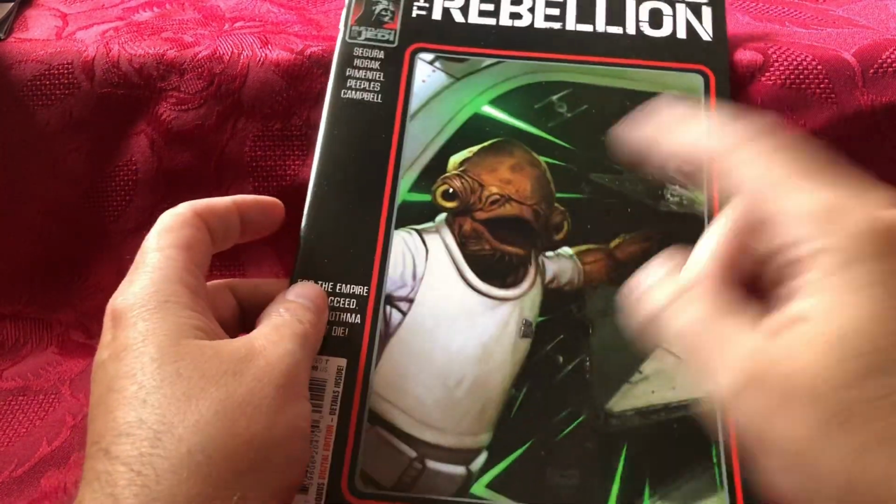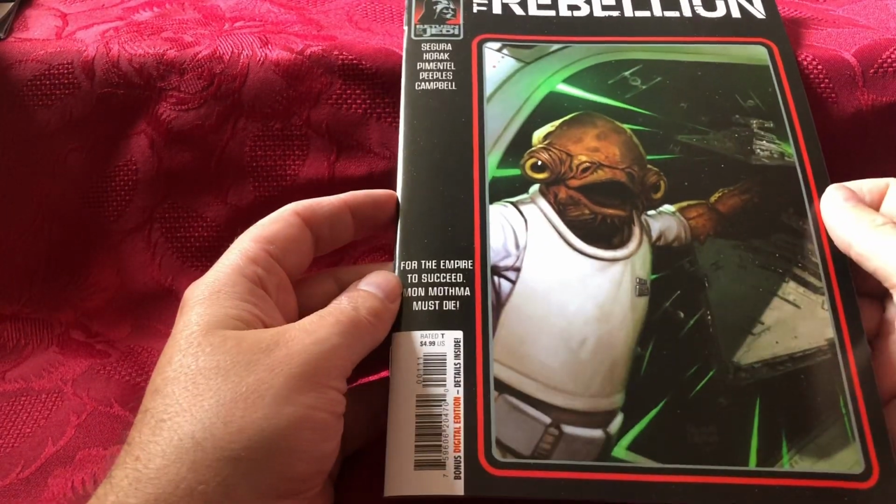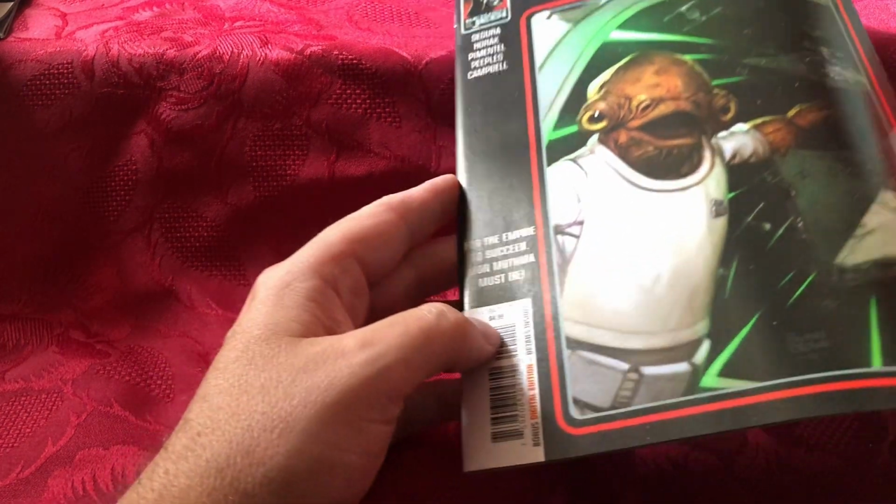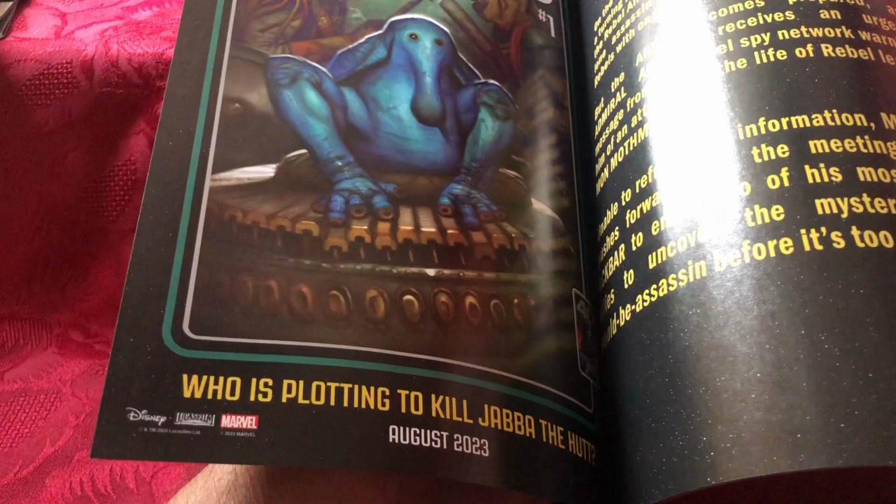Then we have here issue 1 of Star Wars Rebellion. It's a trap. It's Admiral Ackbar. For the Empire to succeed, Mon Mothma must die.